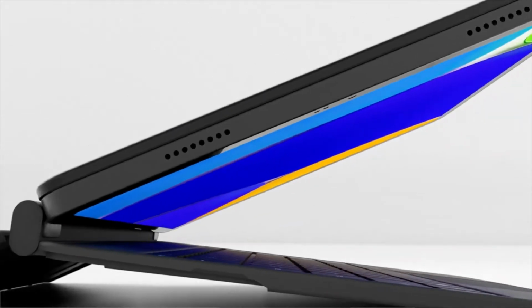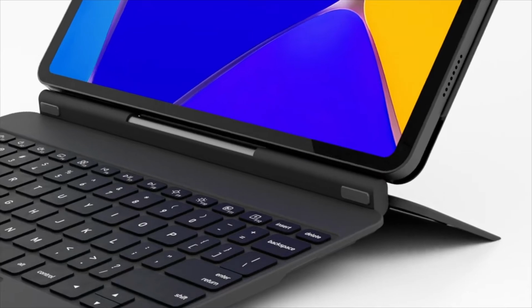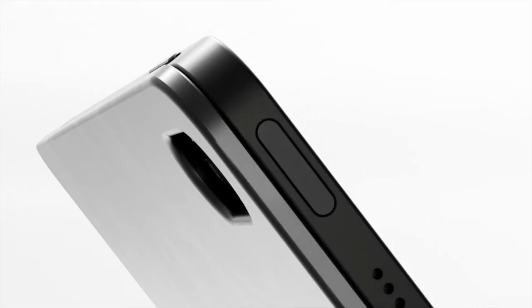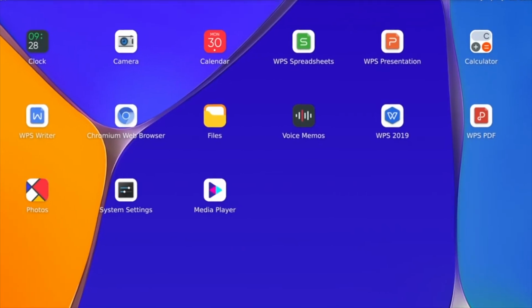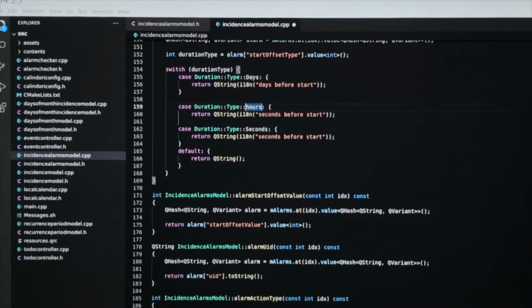JingPad A1 is not only a tablet but also a Linux laptop. Using the JingPad keyboard with a perfect trackpad, it is super easy to turn JingPad A1 from a tablet into a Linux laptop magnetically. No need for pairing at all. When the keyboard is logged in, a run mode will show up, then you will enjoy a seamless experience to run Linux desktop apps such as WPS Office, Terminal, VS Code, Telegram like never before. And you are free to develop Linux tablet apps by yourself. We are also working with the Linux community to create more Linux tablet apps for JingOS.